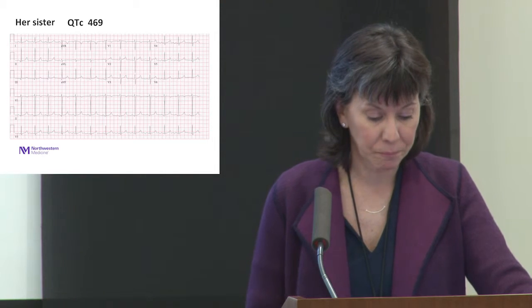Then we're allowed to say, you guys don't have it, you didn't get the gene, off you go, have a good life, you don't need to worry about this, and none of your children that you have one day need to worry about this either. So that's the real value of being able to do genetic testing.